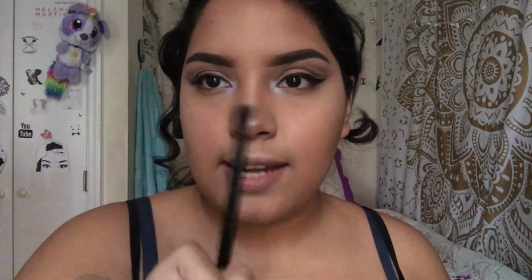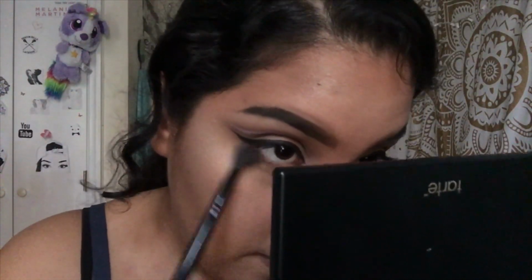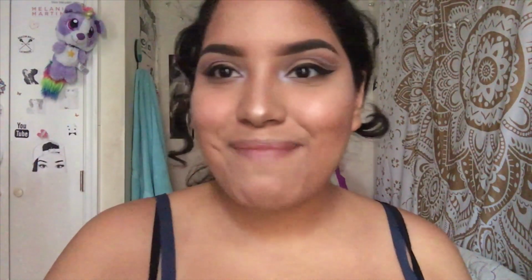Now using that tapered crease brush, I'm going to dip into Puddin' again and Mousse, blending those two together, and I'm just applying that to the lower lash line. For lashes, I'm using the CoverGirl Star Wars Super Sizer mascara.